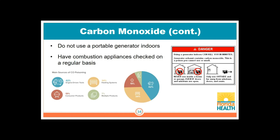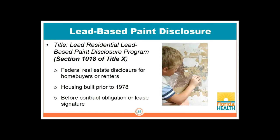So this graphic on the right is a required mandatory pictogram that should be on portable generators, in the manual and on the device itself. Never use it inside or in a garage, even if the doors or windows are open. Using it indoors can kill you in minutes. You can't see it, you can't smell it, and get it away from your home. Now, the recommendation away from your home is at least 20 feet. That's been the current recommendation for the past 5 years or so. Is that a safe level? Not necessarily. We have people that have been poisoned even within that 20 feet, but you're more likely to survive if it's beyond 20 feet. That's the current basis for that.